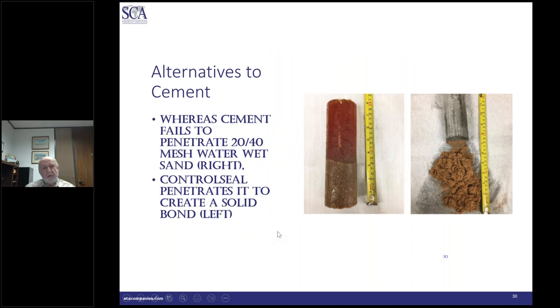Okay, so where cement fails to penetrate, the pore volume of a 20/40 mesh wet sand is going to be very, very small. And when we're looking at the penetration of cement, it's not going to make it, because in this illustration here, the 20/40 mesh flowed right through this conductor. But we can use a control seal to penetrate through the 20/40 mesh sand and create a tight seal bond. So it's a solid bond in comparison to having the loose material. So the resin, in effect, glues all of these solids together. In this case, the illustration was 20/40 mesh sand.